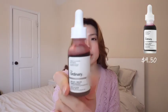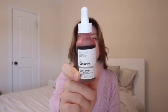Next is the Ordinary Peeling Solution. So this one is for redness. It targets redness on your face and kind of evens it out. I naturally have red undertones in my skin, and it's especially prominent here on my cheek areas. So I bought this and started using it. The first time I used it, oh my god, it was burning my skin. I think it did say in the packaging that it could cause burning or slight irritation, but I started using it more consistently, like 1 to 2 times a week, and then that irritation went away.